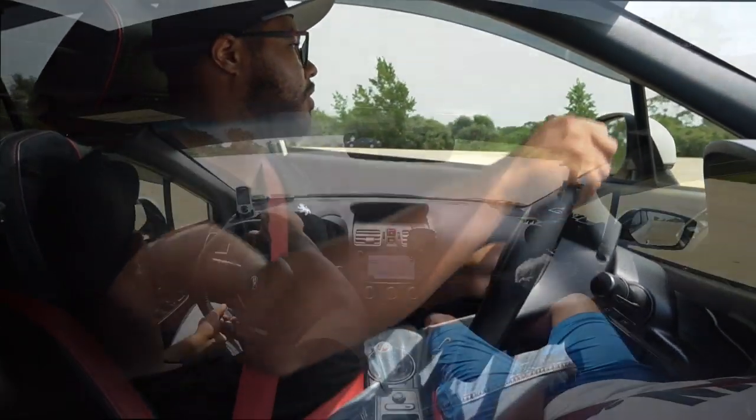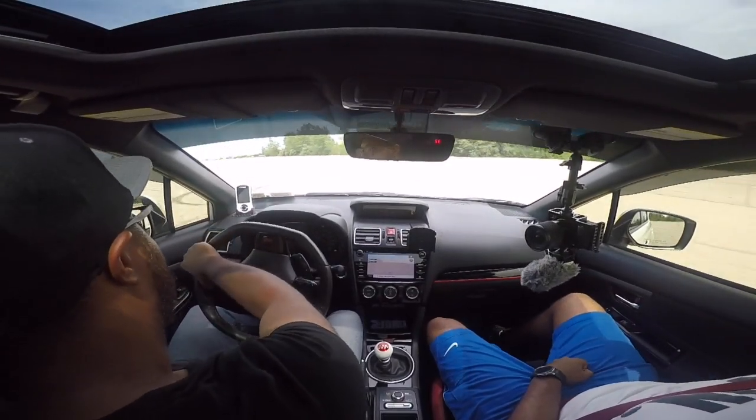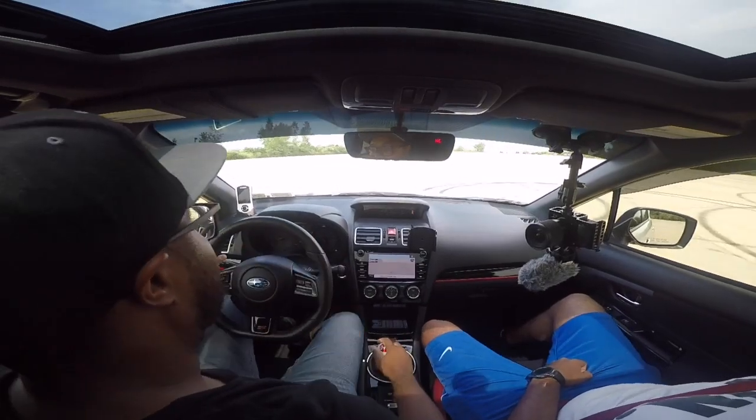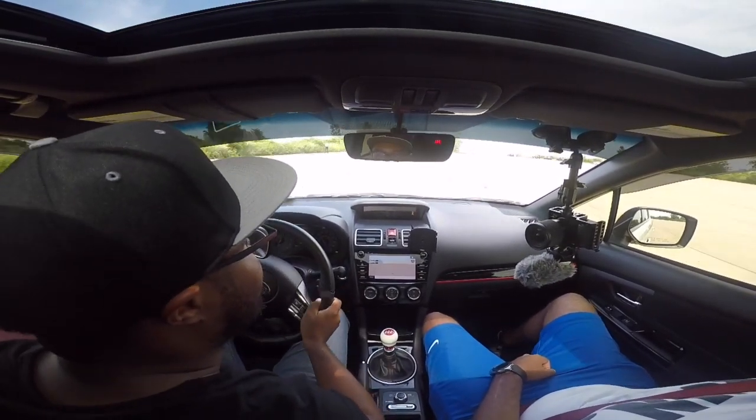Me having experience in autocross, I'm curious. Oh my God! There we go. The back end comes out a lot, which is nice. Okay, so let me gather my thoughts because I'm just really excited about how I'm driving this car right now.